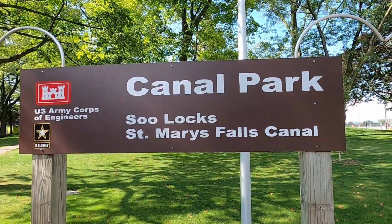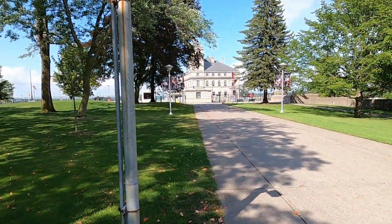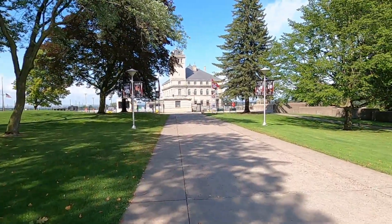Now, these locks were built to allow travel between Lake Superior and Lake Huron. You'll hear a little more about that in a minute. But come along with us as we learn more about this engineering marvel.